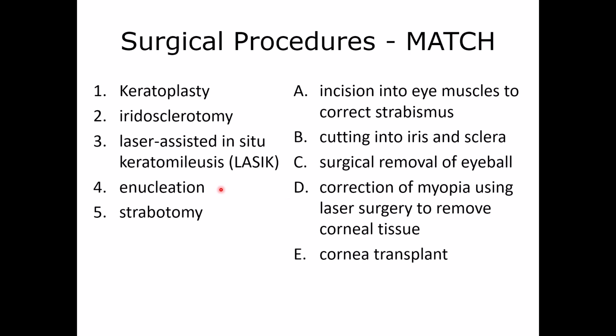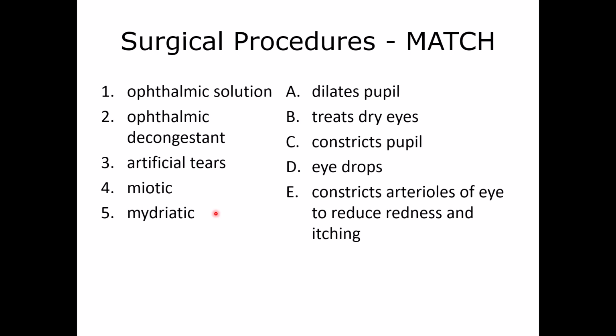Enucleation is that if somebody has, for example, severe trauma of the eyes that cannot be repaired, or has a tumor, then they can remove the eyes. And strabotomy is to make an incision in the eye muscles and fix strabismus, so the two eyes can move in the same direction, and that will be helpful with lazy eyes as well, but if it is done very early on. Once the person is older, after age 8, then it will be more difficult to treat lazy eyes.